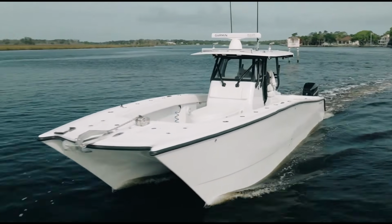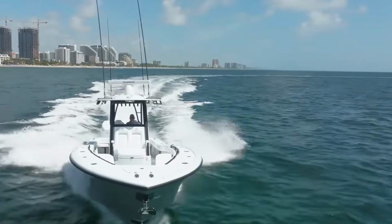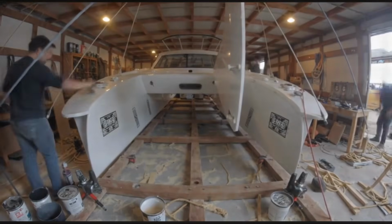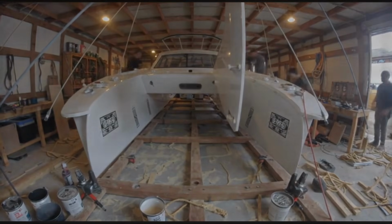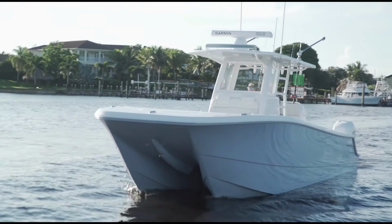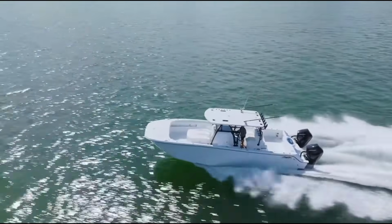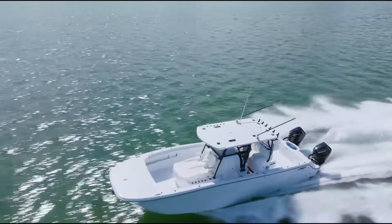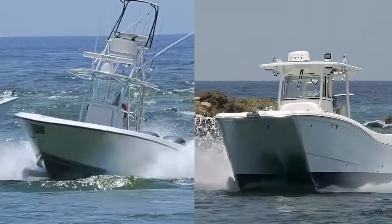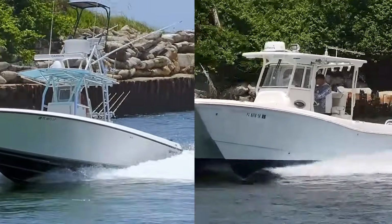Instead of trying to build a better monohull, Freeman challenged the assumption that a monohull was the only answer. The 33VH was designed around a twin-hull platform that combined impressive speed with exceptional stability, creating a boat that behaved very differently from what most offshore anglers were used to. Its biggest advantage became obvious the moment it stopped. While traditional monohulls naturally roll from side to side, the Freeman's catamaran design provided a noticeably more stable fishing platform.